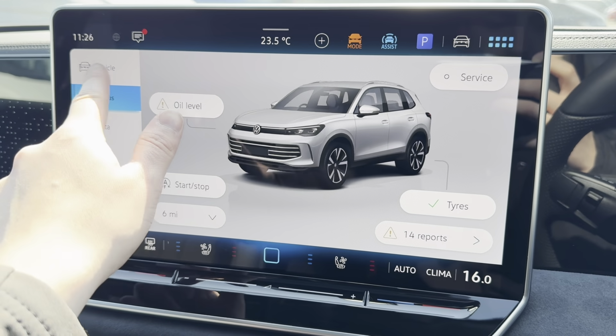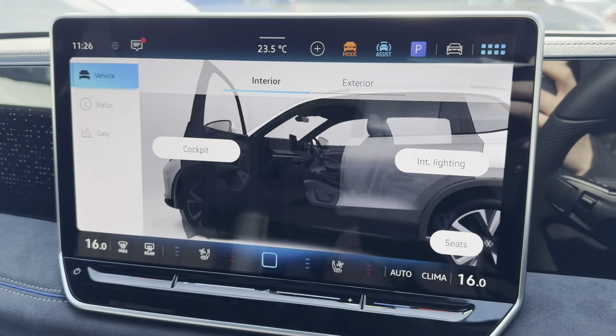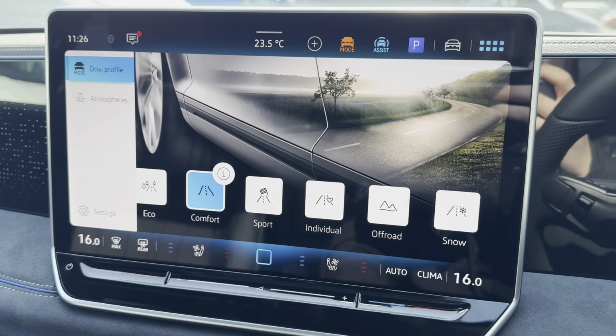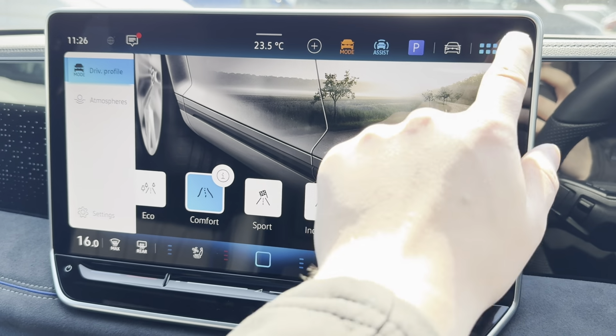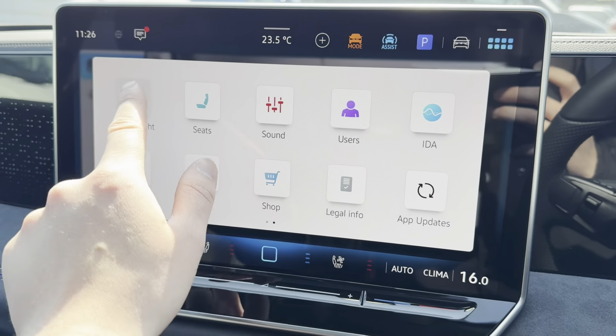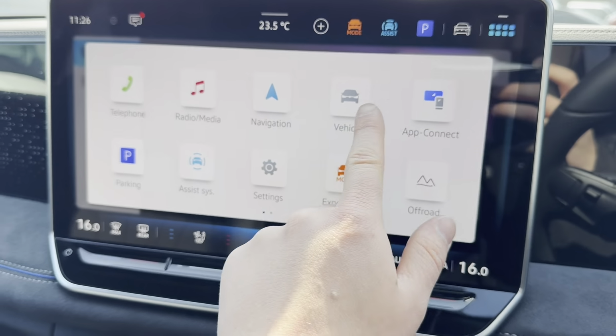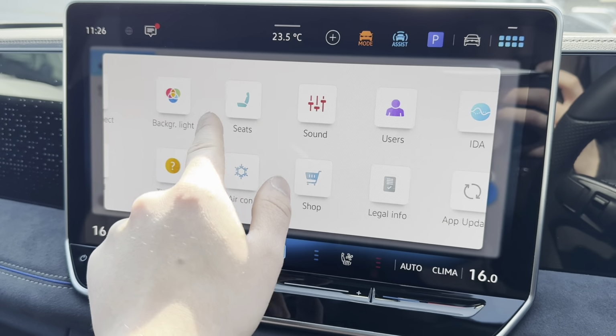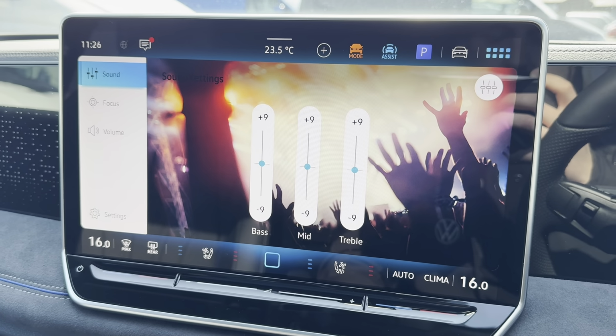You can access various vehicle settings. You can access your driver assist features. Driving profile is available with a range of driving modes for you to choose from. You can customise the colour of your display. You can access your front seats massage function. You can also customise your speakers equaliser settings.